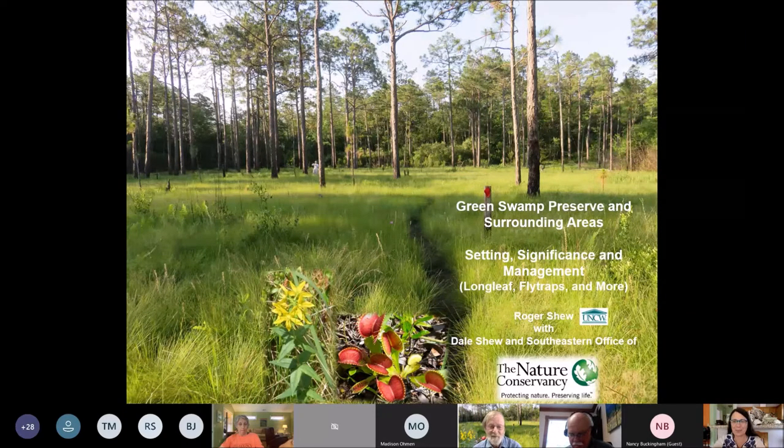Today, I wanted to talk a little bit about the Green Swamp and surrounding areas, and thank you very much for having me on board to make this presentation. This is a picture of one of the places down in the Green Swamp. This is called String Bean Savanna. It's about 1.5 acres in size, and this is a classic look for one of our savannas that's down there. We call them wet pine savannas. So we're going to be looking today at some of the setting, the significance and management of these areas.